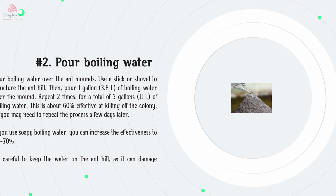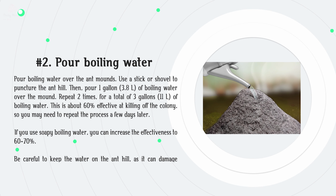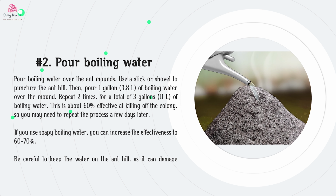Number 2. Pour boiling water. Pour boiling water over the ant mounds. Use a stick or shovel to puncture the ant hill. Then, pour 1 gallon, 3.8 liters of boiling water over the mound. Repeat 2 times, for a total of 3 gallons, 11 liters of boiling water.